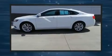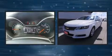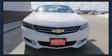Discerning drivers will appreciate the 2016 Chevrolet Impala. Under the hood, you'll find a 4-cylinder engine with more than 170 horsepower. And for added security, dynamic stability control supplements the drivetrain.